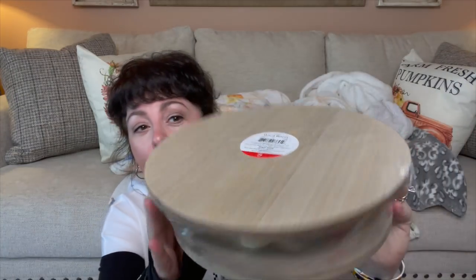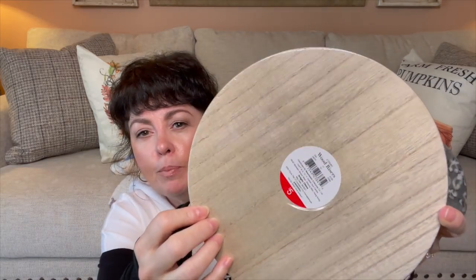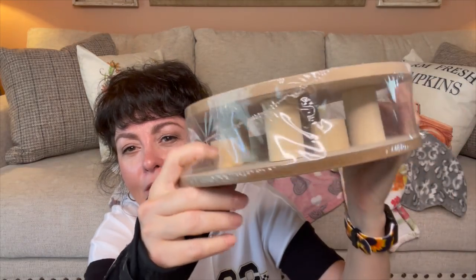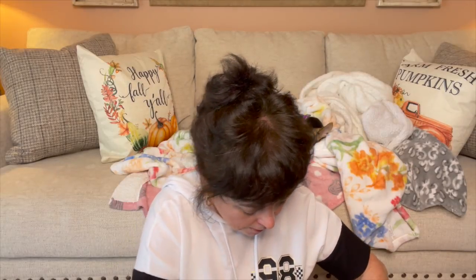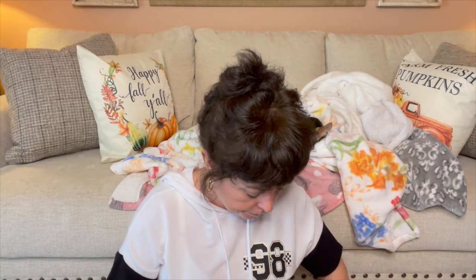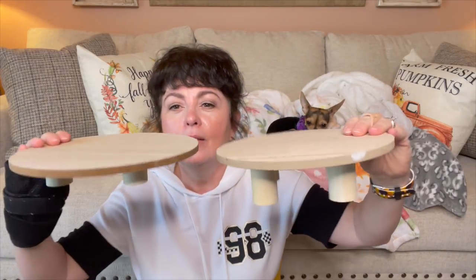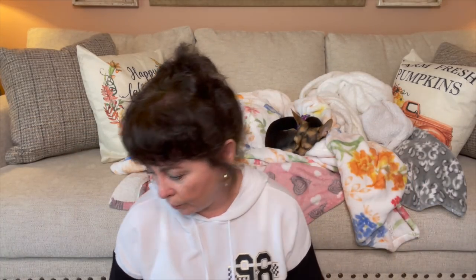Okay, then look at these wood risers I found. You get a set of 2 for $5. You can paint them if you want. And this one right here is bigger than this one. This one is smaller, and you can see their little legs. And this one has a shorter leg than this one. Let me go ahead and just open this. I think it'll open up really easily. It'll give you a better feel for them. But here they are. Look at these wood risers. You could stack them if you wanted. You could put them side by side. Look at that. So adorable. So you get 2, okay?